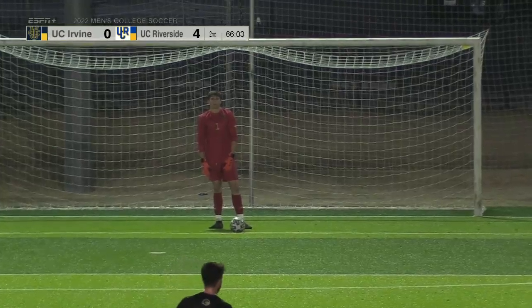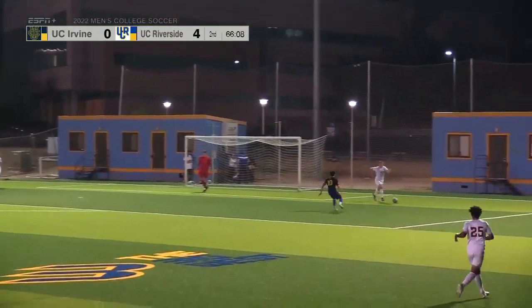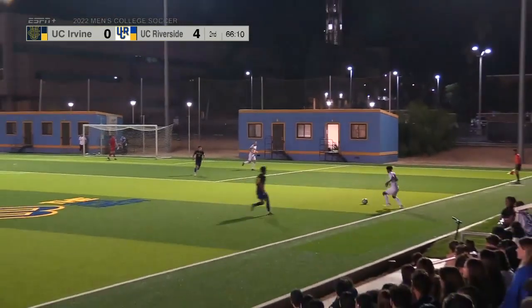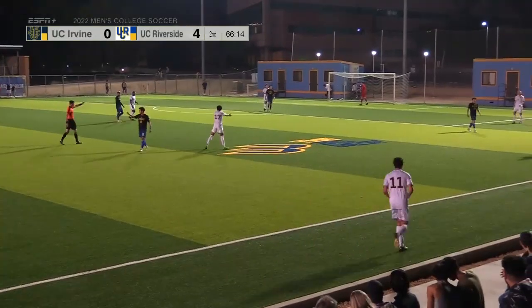Entering the match, number 26, Josue Varela. Number 19, Brendan Clark will give way, and Josue Varela will come on.